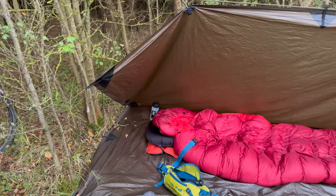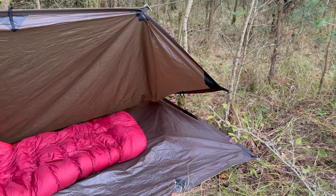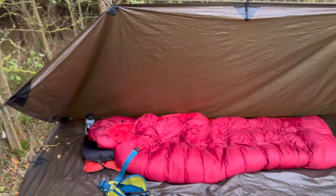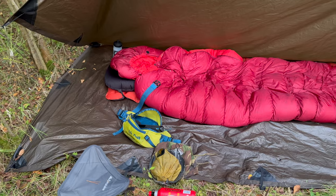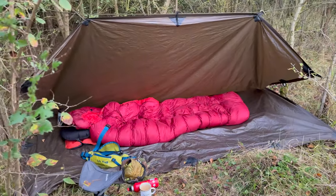Not sure last night how much I showed you of the tarp. I changed the configuration a few times. Ridge line across the top, and I wanted a decent area on the floor because I didn't know how good it was going to be for my mat down there. It's quite thorny, so that's the tarp. I'm going to take a little walk out.